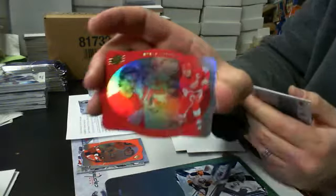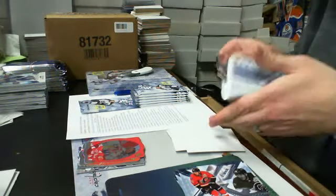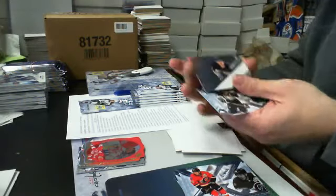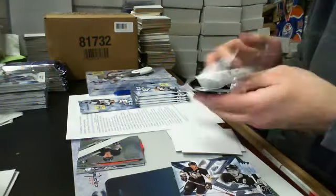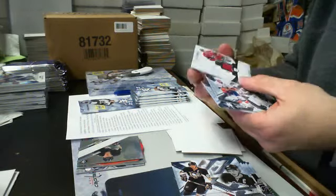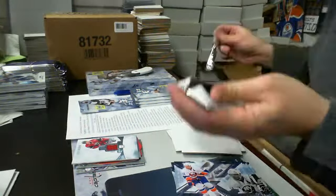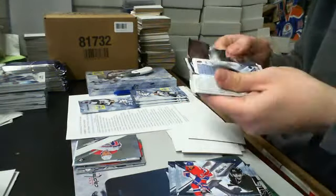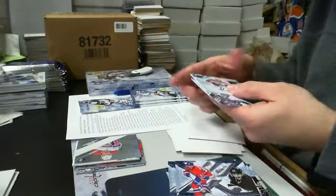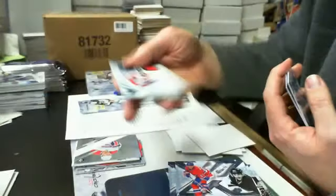We have an SPX retro of Steve Yzerman for the Red Wings. We have a rookies of Olli Määttä for the Pittsburgh Penguins. We have a rookie materials jersey of Jonas Brodin for the Minnesota Wild. Then we have a rookies of Michael Bournival for the Habs. We have a dual jersey autograph rookie short print, 44 of 249. It is of Alexander Barkov for the Panthers.